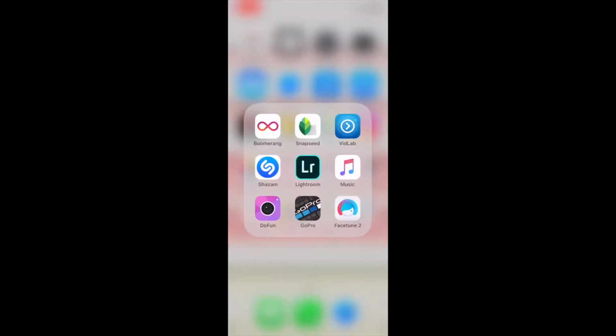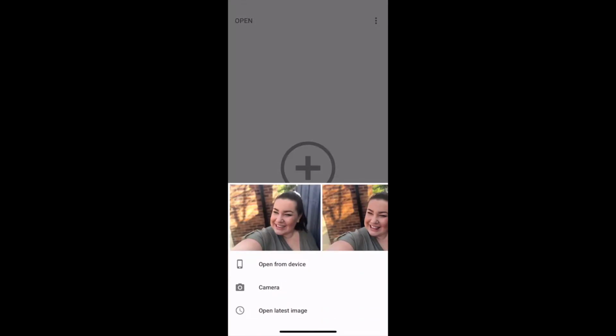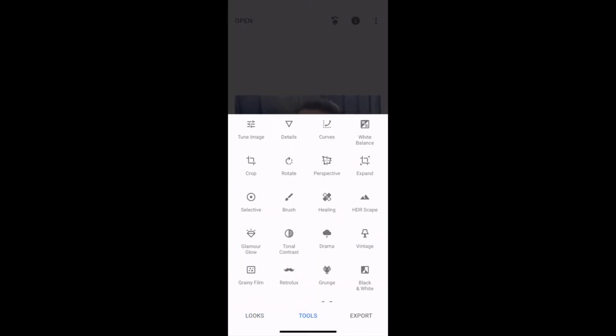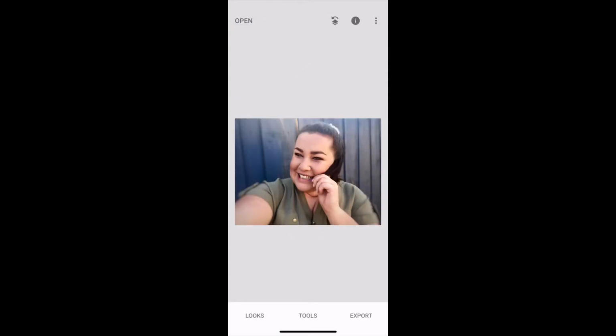Now I go into Snapseed and I load that just edited photo into there. Find the one I just edited. There it is. Now down the bottom here it has all the different filters. I don't use them, so I go to tools instead. There are so many here with really awesome things, but I don't use a lot of them. I only use a few. So I usually do lens blur. You want to make it bigger, you just drag it out. Yeah, that's good. That refocuses the image.